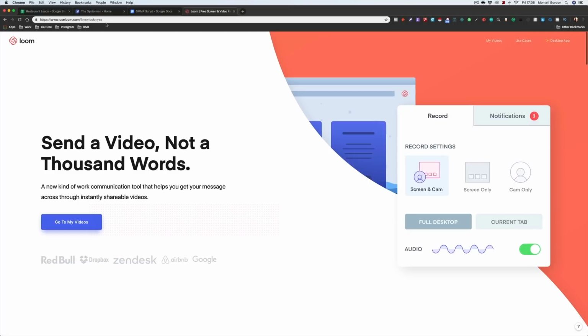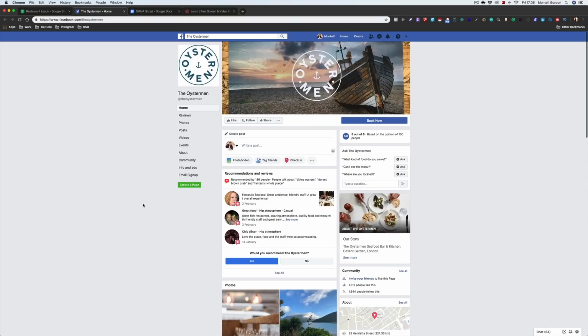So basically this is Loom, www.useloom.com. It's basically a free extension that lives in your extension bar. And what you do is you can go through a person's website and tell them that they've got no Facebook pixel installed, if you're actually going to do this audit for them.